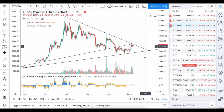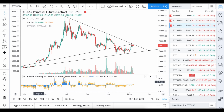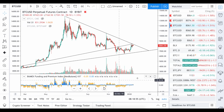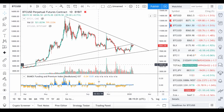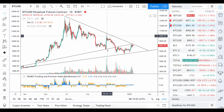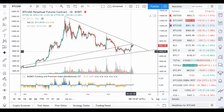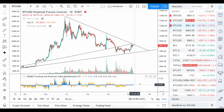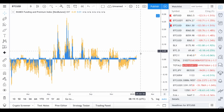I would like to point out BitMEX funding, not ours, but in general BitMEX funding and premium index, which, you remember, if it is positive, then we can anticipate a drop in the price. If it is negative, we can expect a rise in the price. Again, positive, drop; negative for a while, rise. But you see, recently it turned positive again, so it moved from this area to this area.